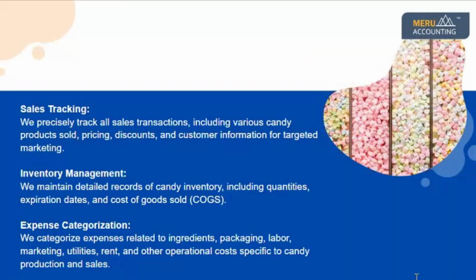So we keep a close eye on every sale, tracking which candy product sold, their price, any discounts, or you can say customer detail. This helps with targeted marketing to boost sales. Next we have inventory management. We carefully track candy stock, keep tabs on quantity, expiry dates and the cost of goods sold. This ensures we never run out of popular items and helps manage waste.